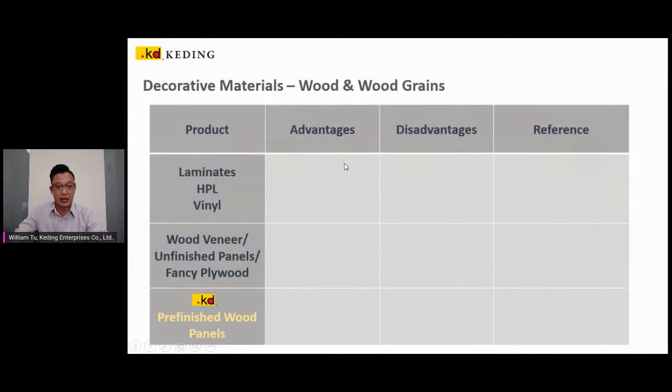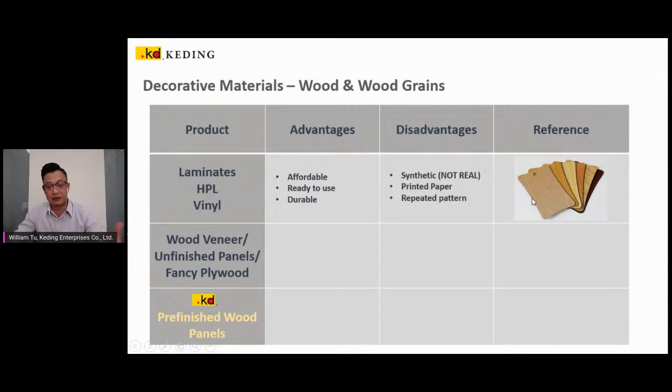So we have the products. We have basically three different types of products. We'll start with the first one, which is the most popular one, which is the laminates, or HPL. This product has the advantage that it's affordable, it comes ready to use, and it gives you a high durability. They often look like wood, but they also have some disadvantages.